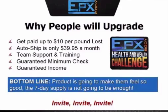They're going to get excited. They're going to get attracted by the people being edified by other people, and they're going to want to be part of it. Now, there's also a guaranteed minimum check that I'm going to talk about in just a little bit. Our guaranteed income also is something that is going to attract people. And all you have to do is invite people to a webinar, invite them to a conference call, get them to know more information while they're waiting for their business startup kit.